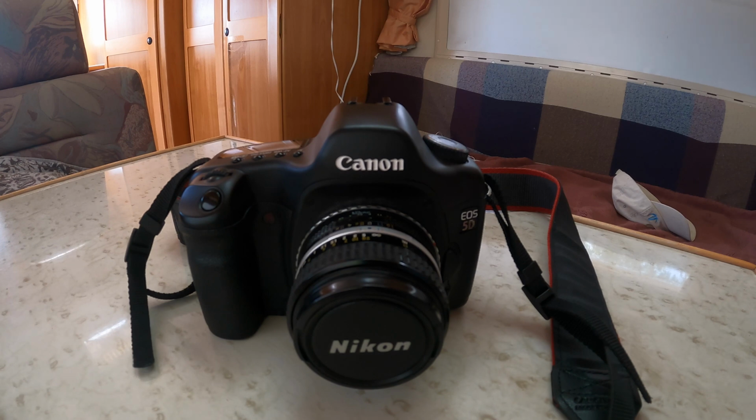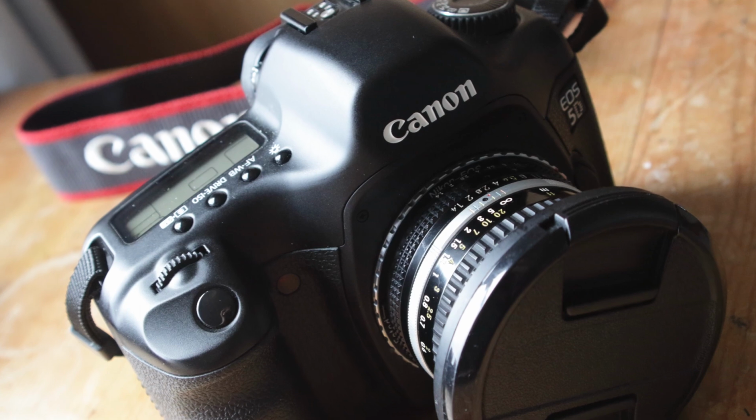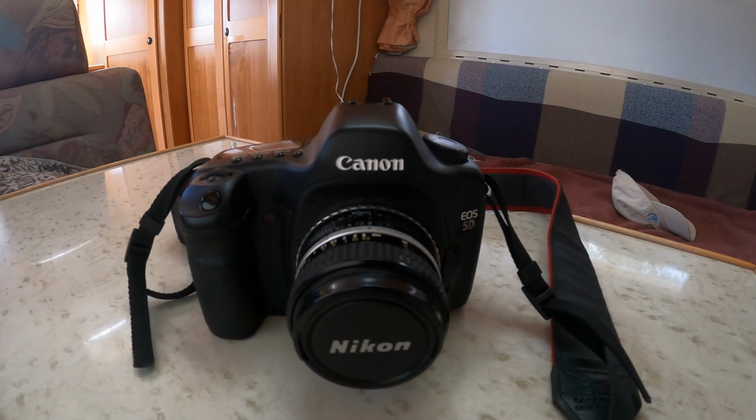So as I say, I've had it for about a year. It's enabled me to relearn SLR, DSLR photography, primarily using manual mode, and of course with this lens, manual focus. And I've been using it for all kinds of assignments.